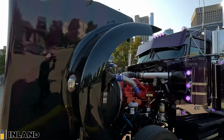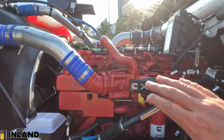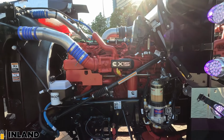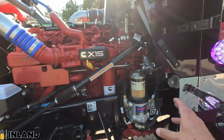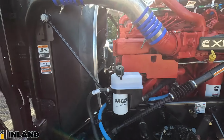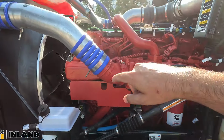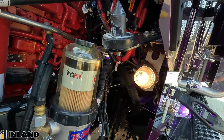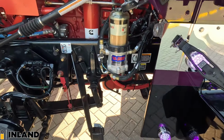Unbelievable. So over here we have the Cummins X15 565 Performance Series. It has the 1850 torque rating on it. Fuel 382 fuel water separator from Davco. We have the power steering fluid and filter right there. Engine oil check, your oil fill is down below. We have the little work lights I like to put on trucks right in there. That's just underneath. Here is the hood support.